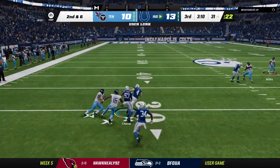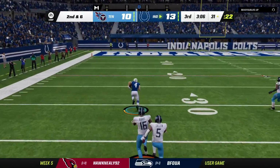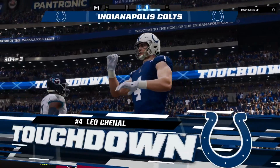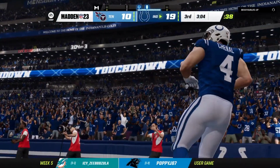Oh, that's into double coverage and intercepted. Picked off by Leo Chanel. There he goes, left side, and he will bring it back. An interception return for the Colts TD. So what a turn of events there.